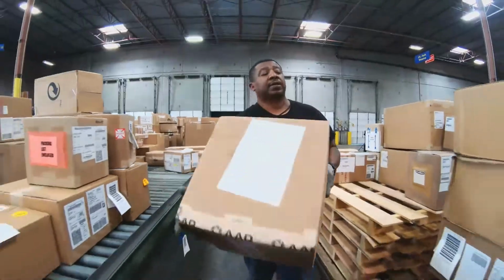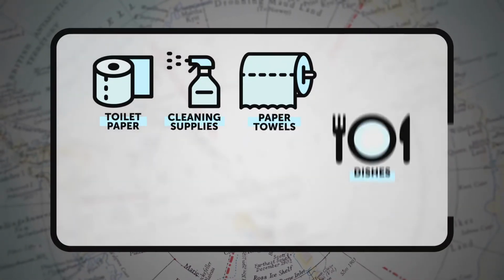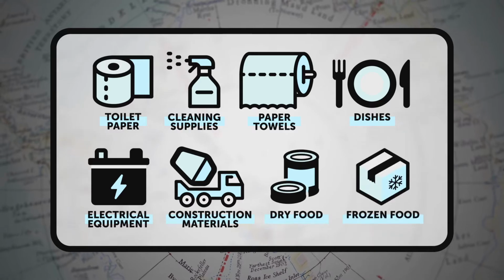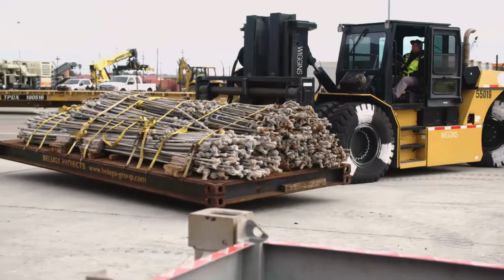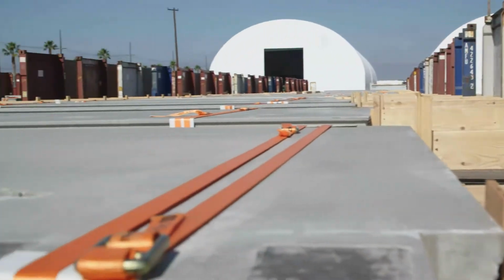Think about all the things you need to live. Everything from toilet paper, paper towels, dishes, your food for the next year. Now also that we are reconstructing the station, I mean millions and millions of pounds of construction material.